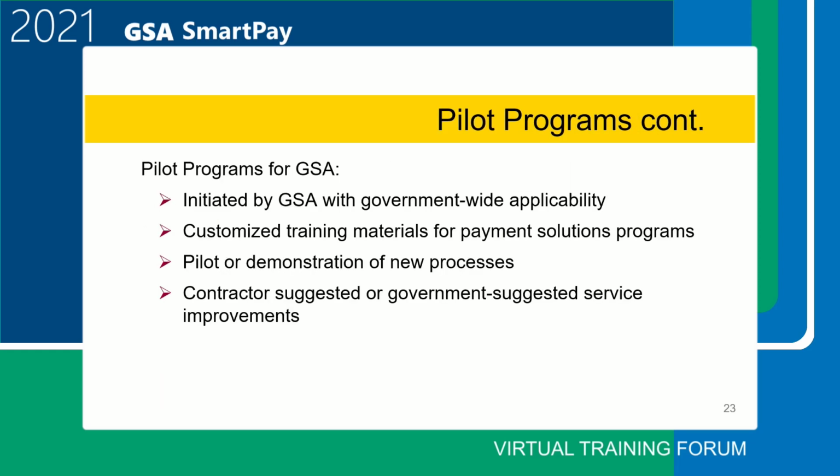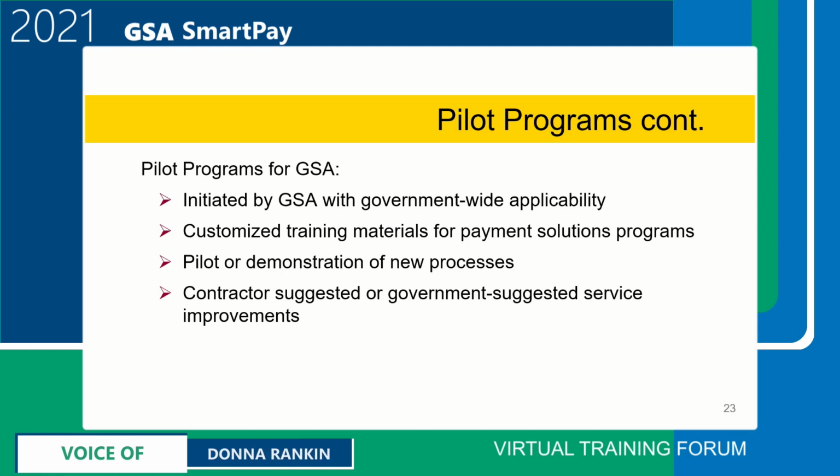Customized services at the master contract level may include, but not be limited to, pilot programs initiated by GSA with government-wide applicability, customized training materials for payment solution programs, pilot or demonstration of new processes, or contractor-suggested or government-suggested service improvements.